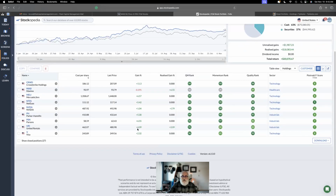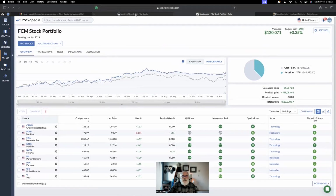Okay, so now let me go back to Massey. We had made 6.5%. We bought it yesterday. We're down 1%, not a big deal, but I want to show you why I bought it. First of all, it's very high quality. The quality is ranked an 89. I like 90 and above, but you can see I've got some in the 80s. That means these are some of the highest quality stocks out there.